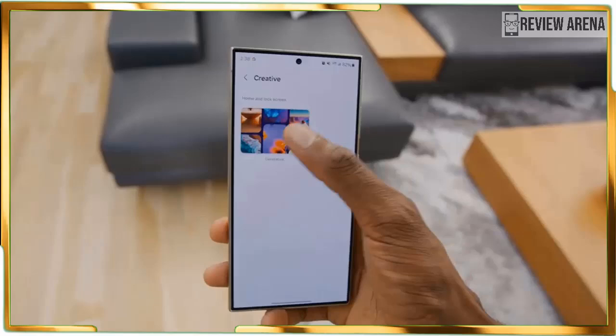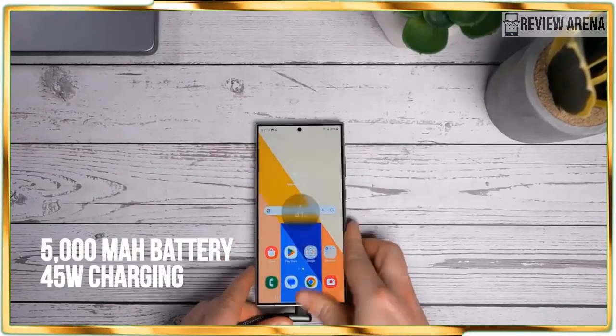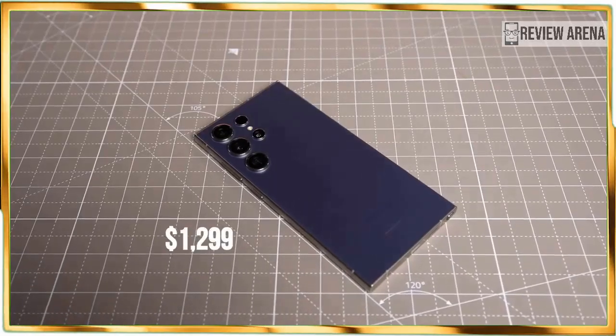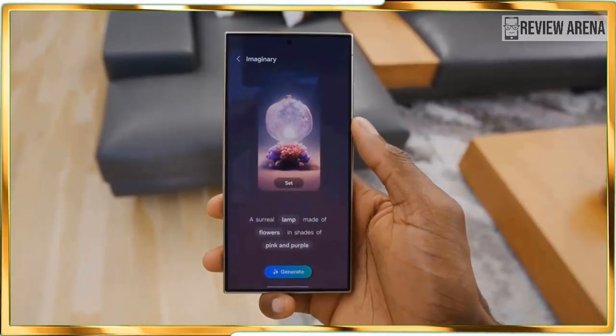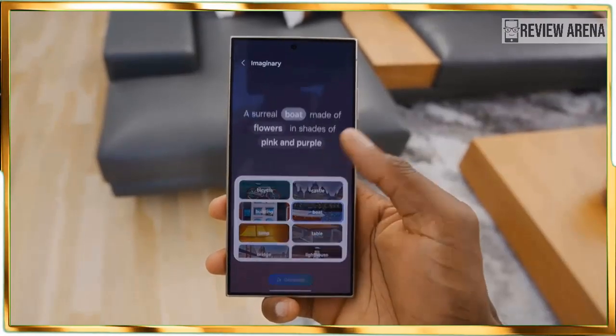Knowing that the increase in price to $1,299 does complicate matters a bit, given that I feel the majority of its AI features are practical, combined with its performance and battery gains, it's still worth getting the Galaxy S24 Ultra if you are in the market for a super phone or upgrading from a handset that's a few years older.